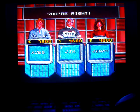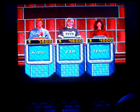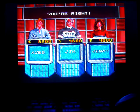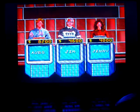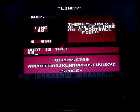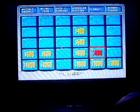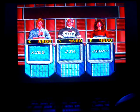I have lines for 400, please. Railroad and Monopoly that fits this category. What is the short line? Lines for 600. There's only one of these lines on a football field. What is a 50-yard line? Lines for 800. It's been called the boundary between y'all and you guys. What is the Mason-Dixon line?